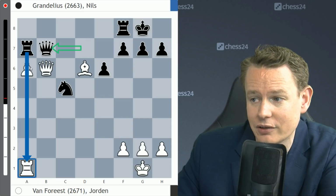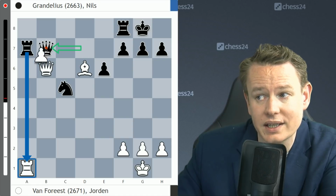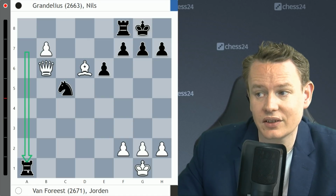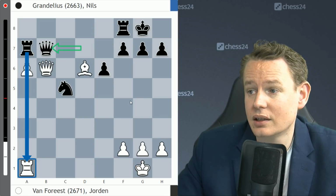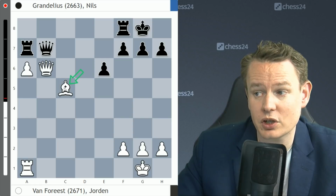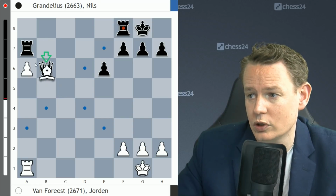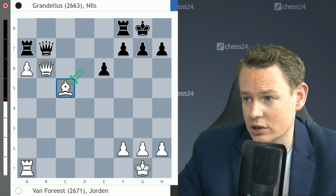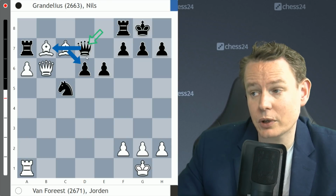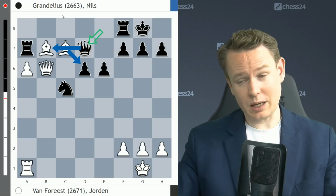Queen takes b7. When white cannot recapture due to rook takes a1. And the background problems tell. So after queen b7, white would have to play bishop c5. And white would actually be worse. Probably holding with his pawn, but not what the doctor ordered. So had Niels spotted this, who knows how the game would have gone.